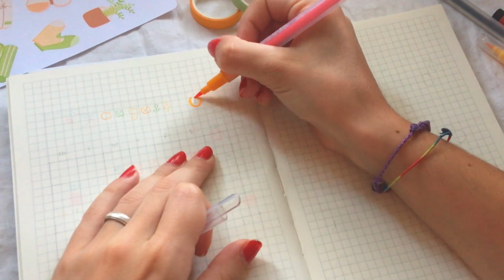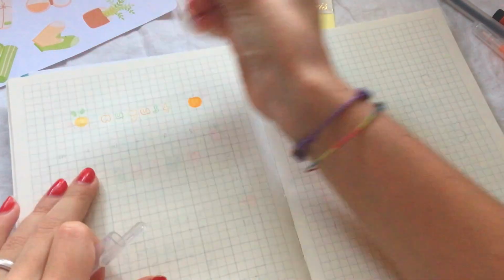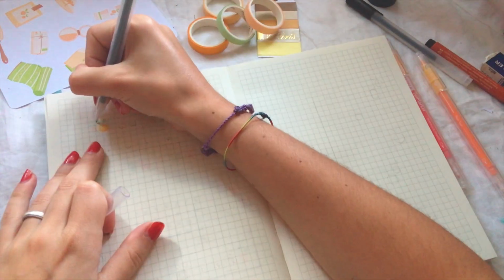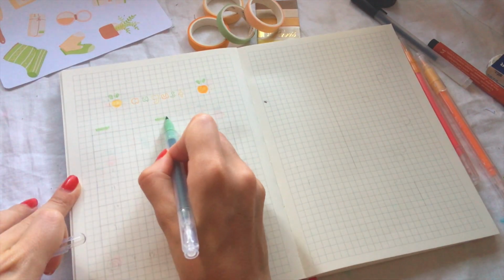So, starting from the cover page, I've just doodled the tangerines all over the page, and I've written August in a bubbly font, nothing difficult, and then I've added a mini calendar.